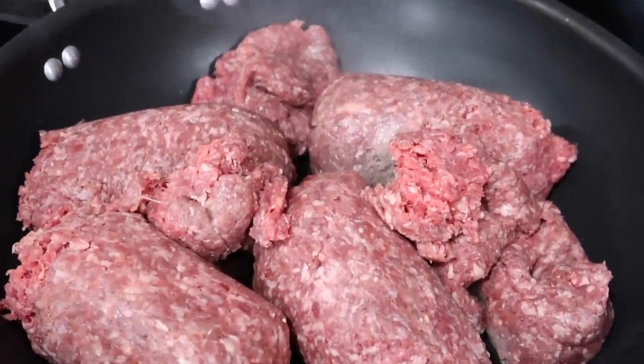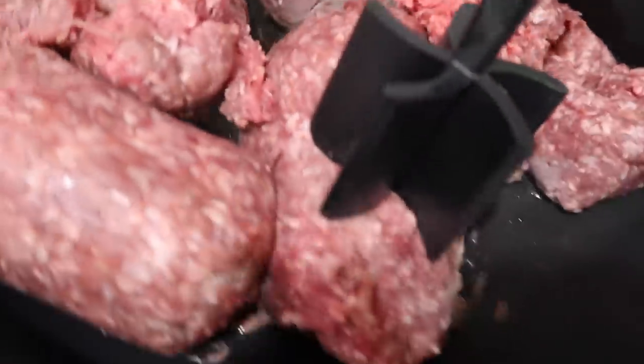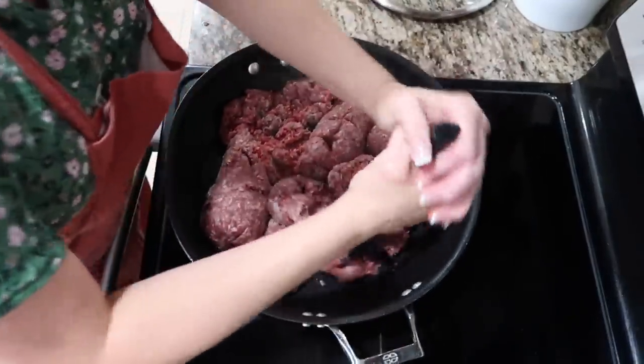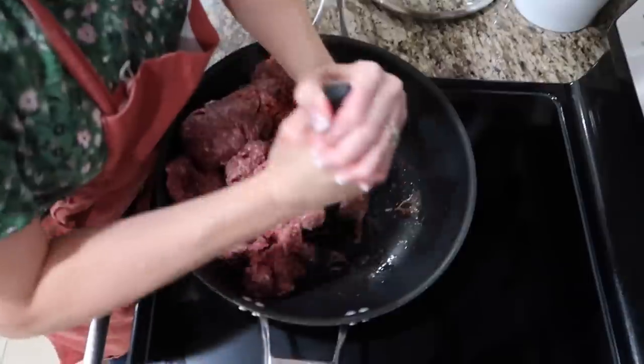Now our hamburger is going. I need that really cool tool, but oh yes, it's right here. This is from Pampered Chef. And it works the hamburger. Oh, softened up good because that middle was still frozen.